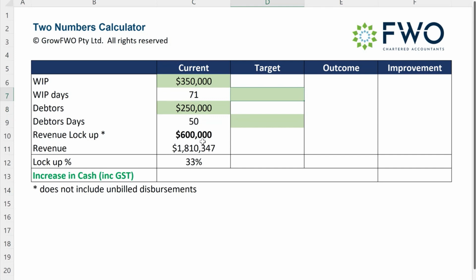So if we look at what the lockup percentage is, they've got revenue lockup with WIP plus debtors of $600,000 divided by their revenue for the year. That's 33%. So there's 33% of cash, if you like, that's sitting there able to be accessed if we change our decisions and implement things a little bit differently.